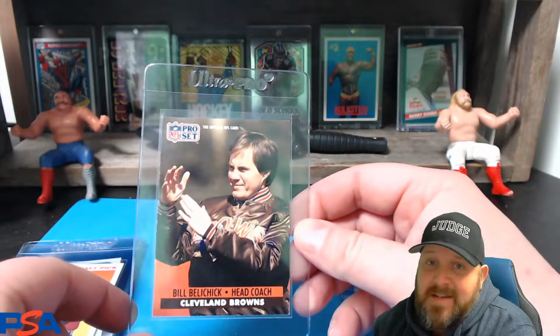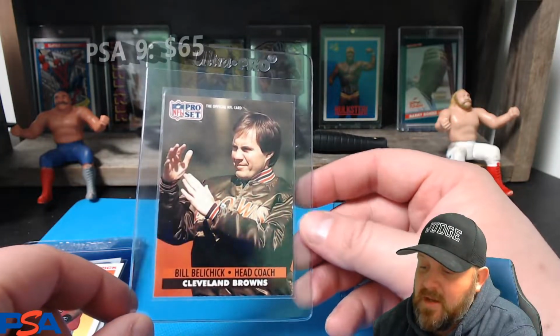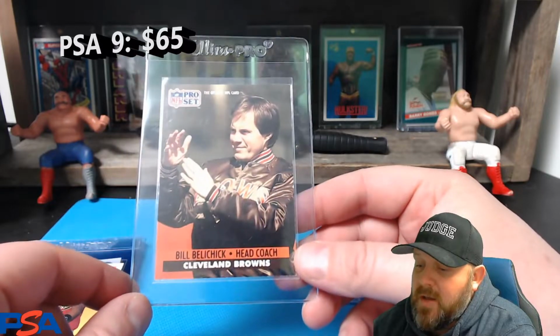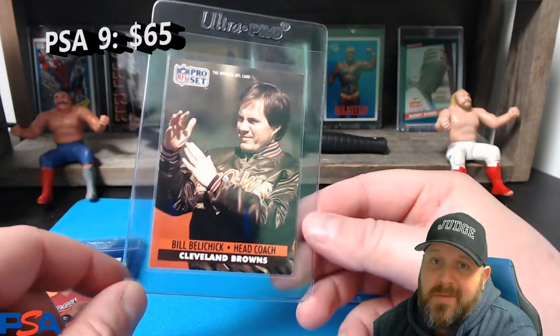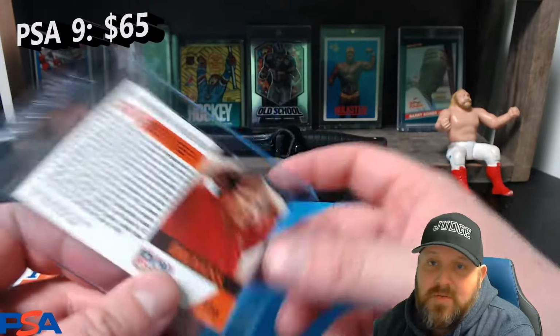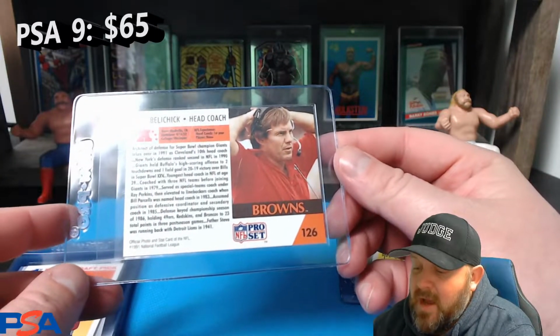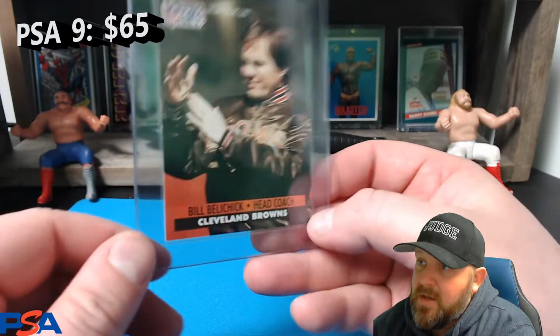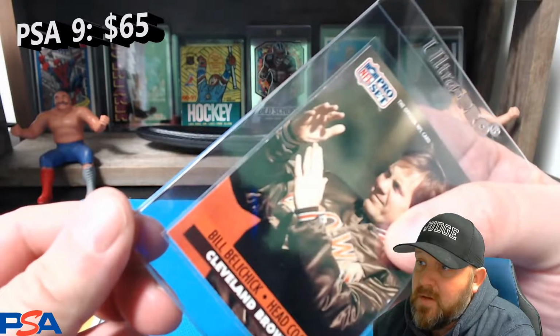This is from the 1991 Pro Set Football Series, obviously Bill Belichick's rookie card. If this would have been a PSA 10, I would have sent it off on the express service because it goes for over $1,000 in a 10. I just feel that there's a little bit of whitening, and I don't know if you'd be able to make it out here.